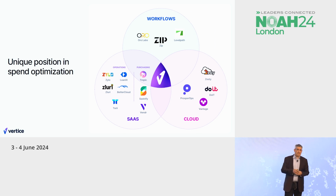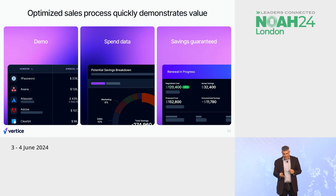I think Vertice as a business is in a very unique place. We decided specifically that we weren't going to shy away from going into more complex markets and positioning ourselves at the intersection of, we think, three very important markets: the SaaS and cloud that I've discussed, and our new product, which is in the procurement workflows orchestration space. We think that intersection positions us in a very strong place to support our customers on their journey and on their growth.